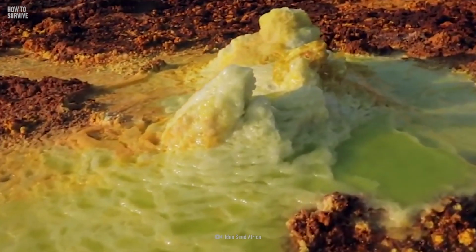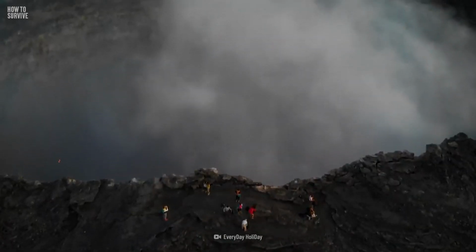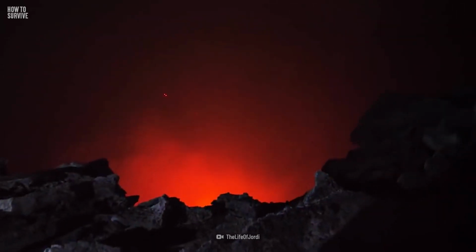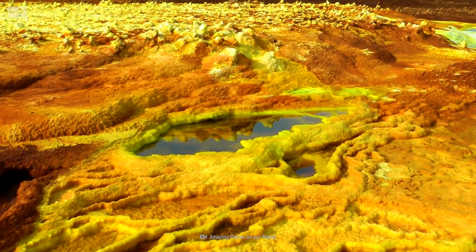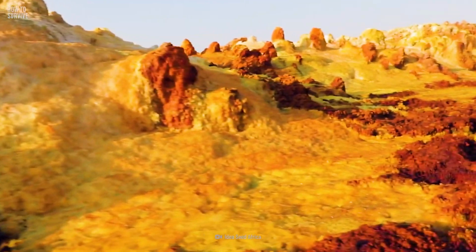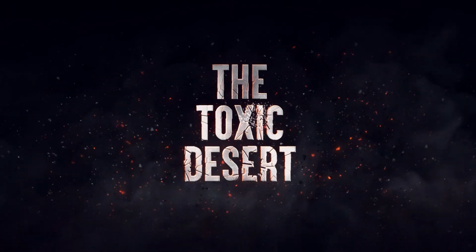Hot, sizzling salt beneath your feet. Sulfuric acid fumes burn your lungs with every breath you take. And if you don't watch your step, you could fall on molten hot lava. What is this place? It can't be hell, right? Because you haven't died yet. Here's how to survive the toxic desert.